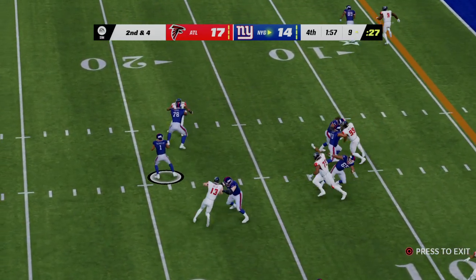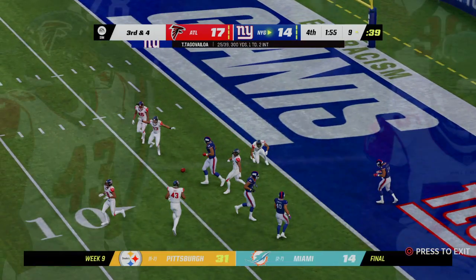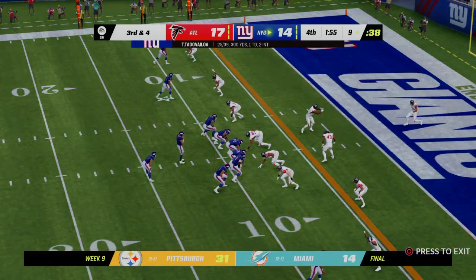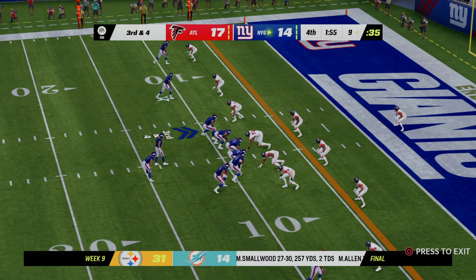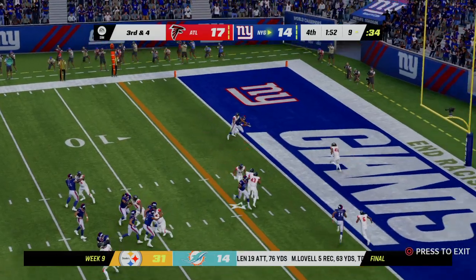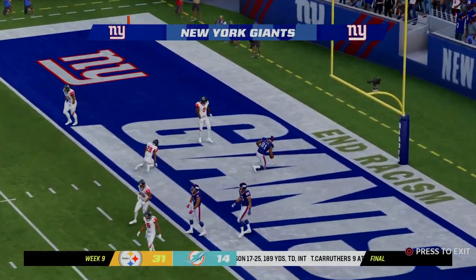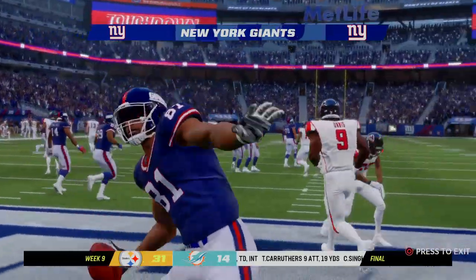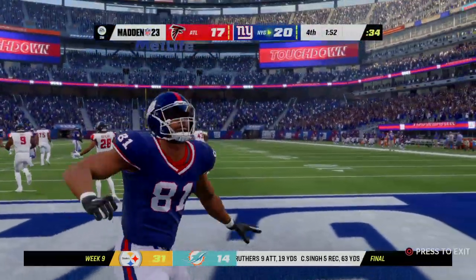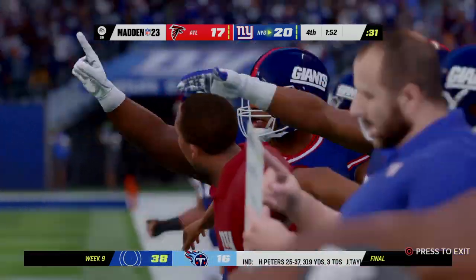Tagovailoa toward the end zone, but that's going to wind up incomplete. Now they face a 3rd down and 4 after that incompletion on 2nd down. Now Tua. And that is caught. He's got it for a Giant touchdown. A 9-yard touchdown grab. And the Giants have moved out in front here in the 4th quarter.